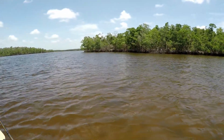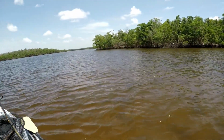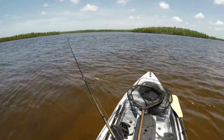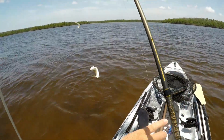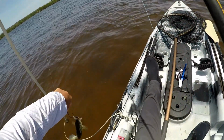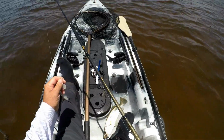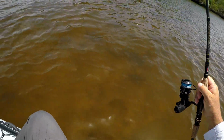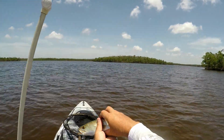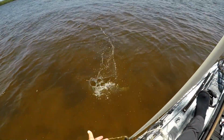That's a little trout. Nothing to write home about, but let's see if we can get one that actually measures today. Nope. Another dinkster. Easy guy. There you go, unhook yourself. Thank you. This one's not drumming. Another little micro trout. Shoot him head first. There he goes.